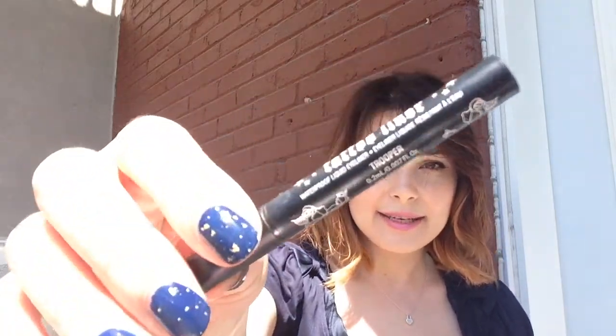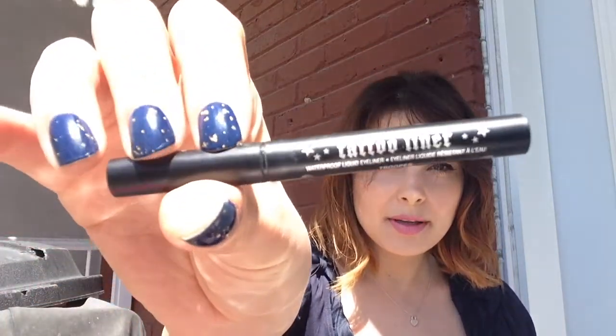Next, some stuff for the eyes. I have the Kat Von D tattoo liner. I've spoken about this previously. I love this product. It's really, really nice. It has the calligraphy pen tip. It's a tiny little calligraphy brush, very, very precise, the best out of any eyeliner I've ever used, including the equivalent of Stila, the Stay All Day liner.